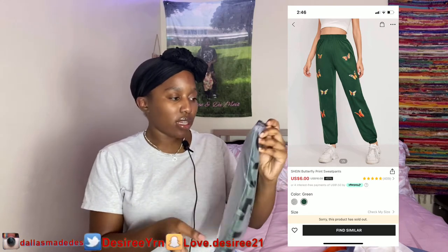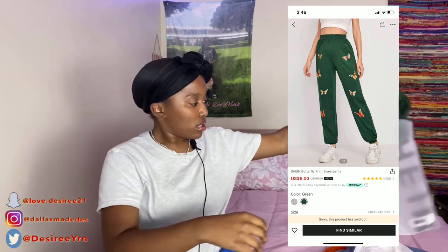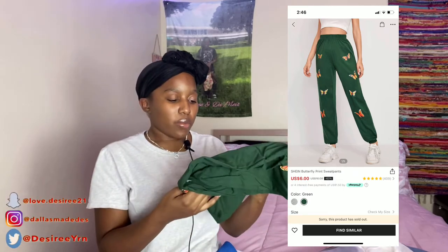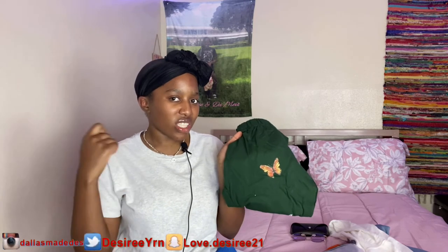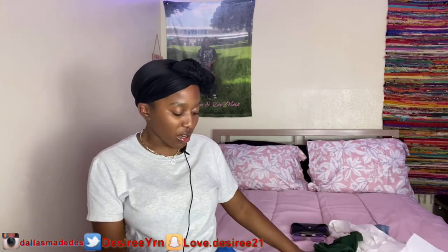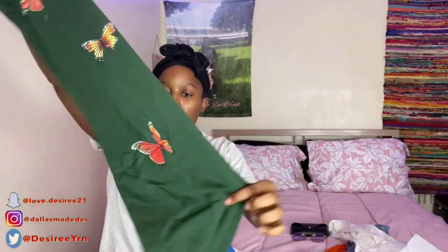Last but not least, I have these in a size large. I think these are the pants, the only pants that I ordered on this order. These are some jogging pants, as you can see. It's butterflies on them. Oh, I thought they were going to be embedded. Y'all get what I'm saying? Like, sewed in. This is heat pressed on. The material is thinner than what I thought. All the butterflies are literally heat pressed on. All of them, literally. It's not embedded like the hoodie from the Romwe package.